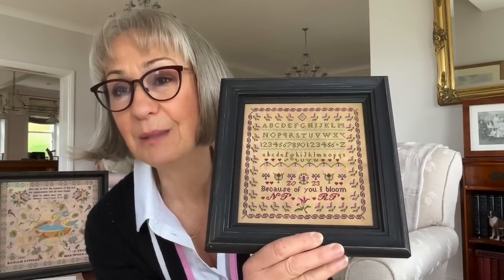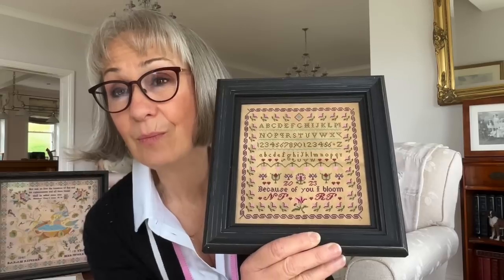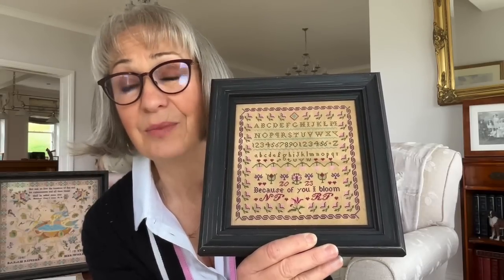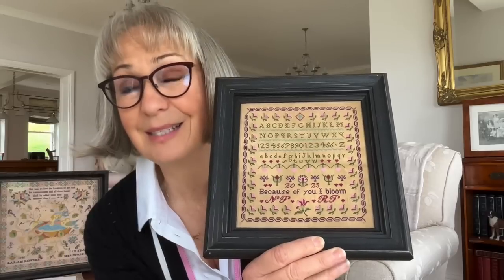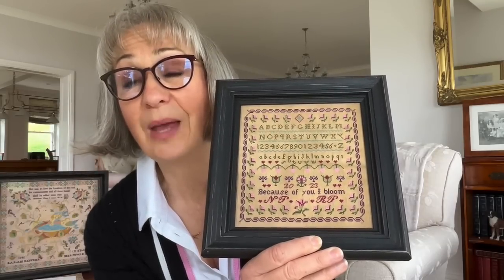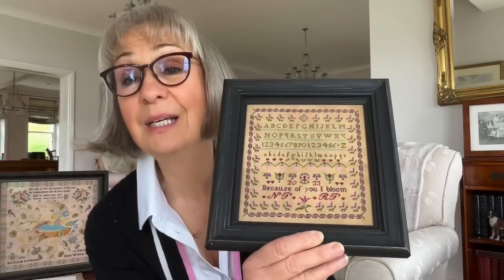He inspires me, he supports me. Without my husband, I wouldn't be me. So these words seem to me to be perfect to put into a sampler. Because of you, I bloom.